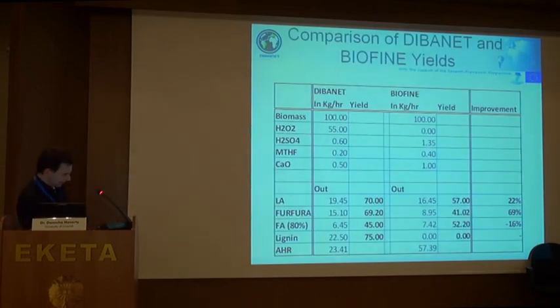And in terms of what we actually managed to achieve during the course of the project, as you see here, when I compare our new process, the Dibanet process, with the Biofine process, we get much higher levulinic acid yields, an improvement of approximately 22% over and above the Biofine process. And the key significant difference is actually the increase in the yield of furfural. In our case, we're getting out about 15.1 kilos for every 100 kilos of biomass processed, and that's a 69% improvement over what was originally achievable with Biofine.